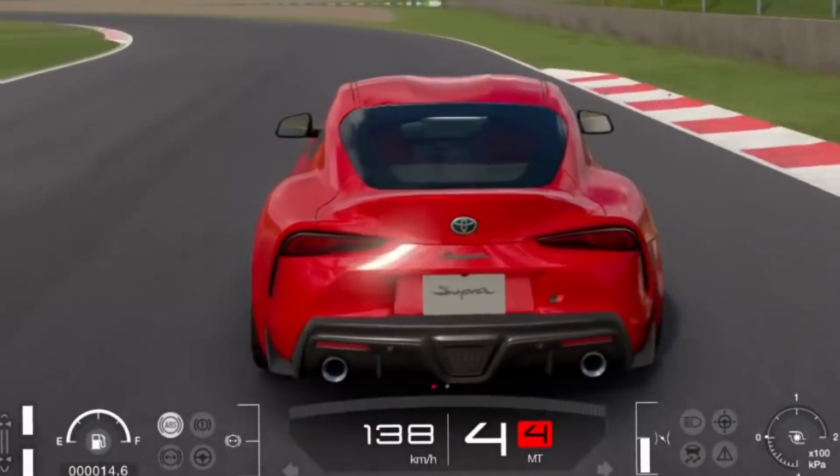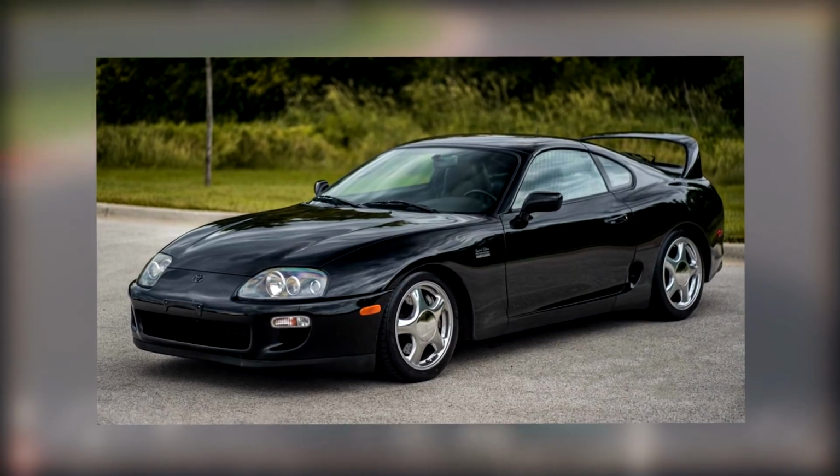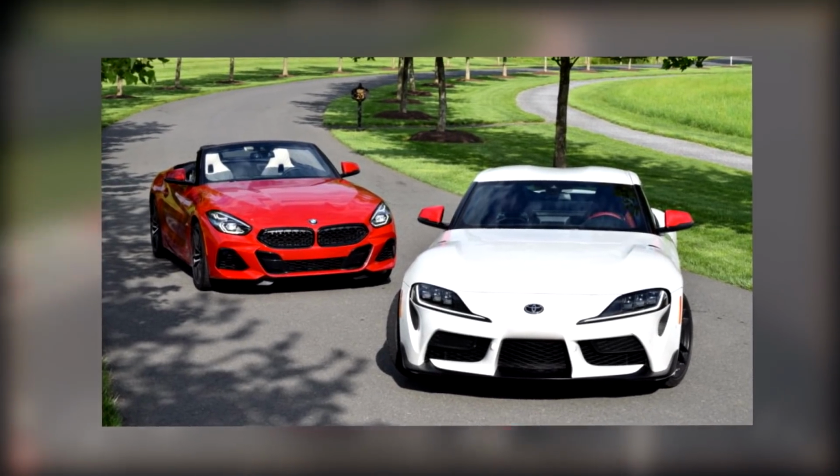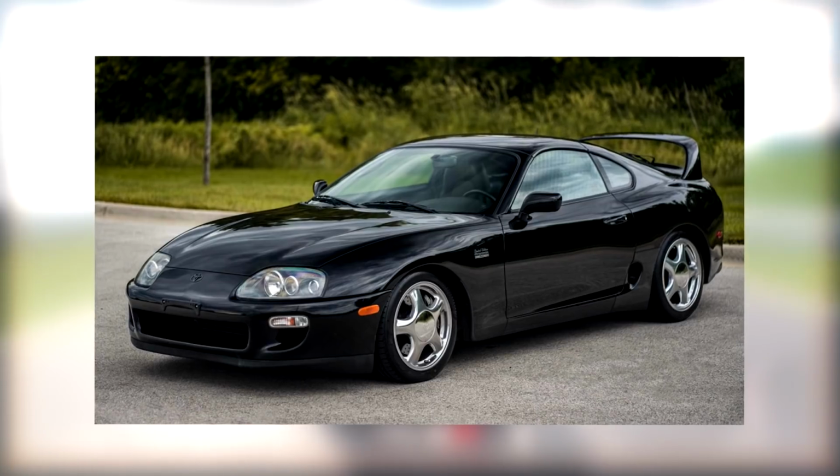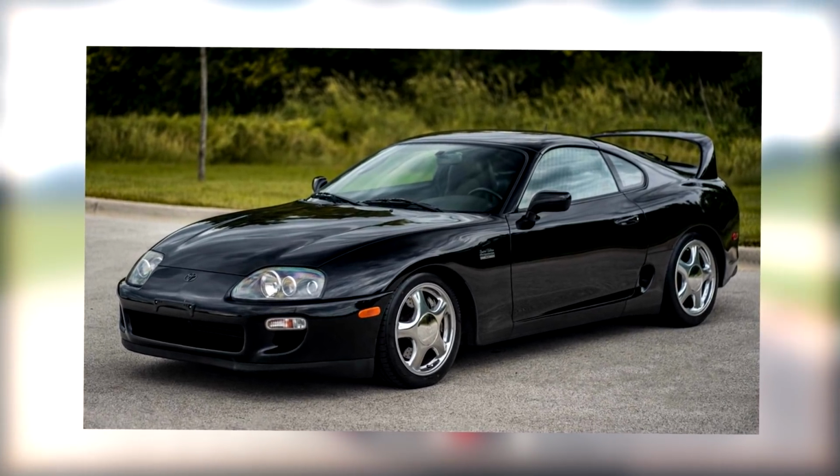Number 2, the Mk5 Supra. Now I know all you JDM fanboys are screaming at your screen, saying why not the Mk4? The Mk5 is a Toyota, it's a BMW. The 2020 Supra is not a real Supra, yada yada yada. And to those people, yeah? Do one. The Mk4 would be pretty cool in Heat 2, but it's way too overused.